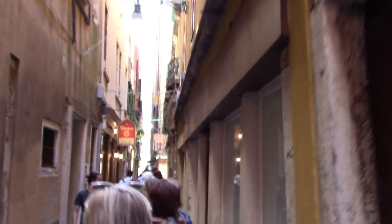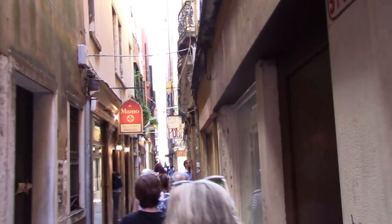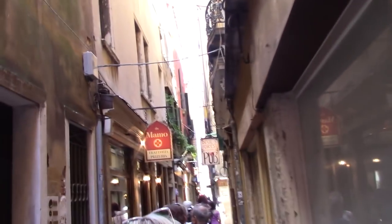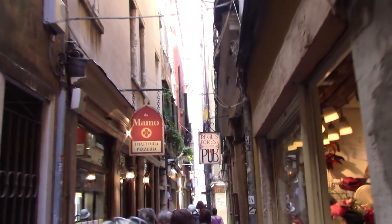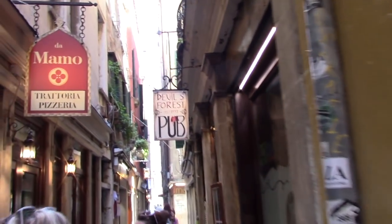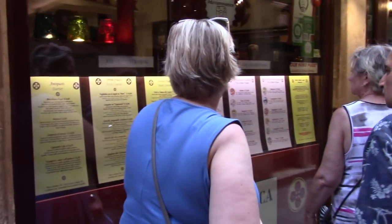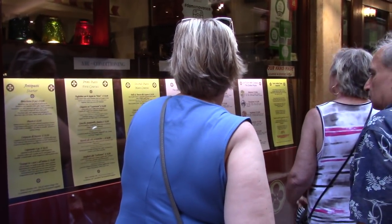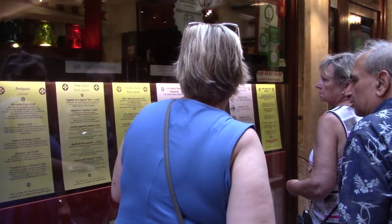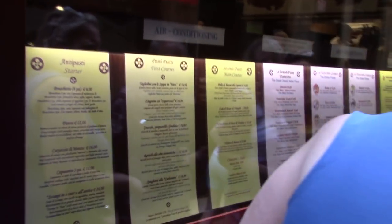Back down one of the smaller streets, there's a place called Dalmamo Pizzeria. There's the Devil's Forest Pub. I do love all the restaurants. They have their menus outside, so you can actually take a look and see if it's something that you would like.